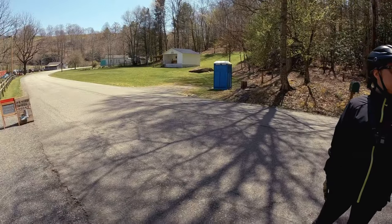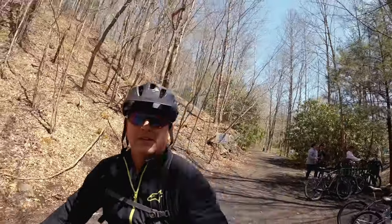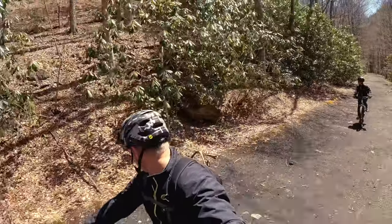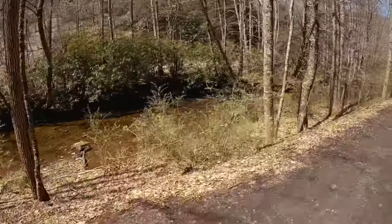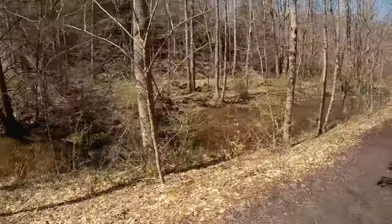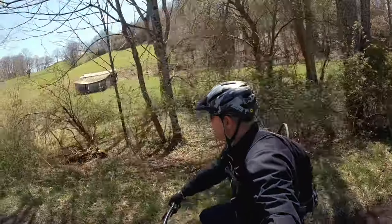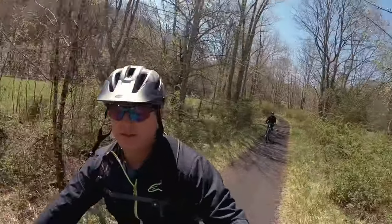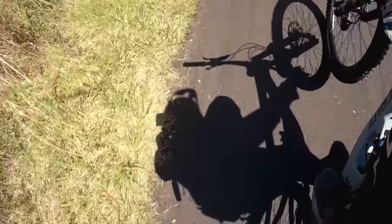There's an outhouse. Be good to e-bike up it. Somebody lost some water. The guy said yesterday he was catching brook trout and he caught a rainbow. So they do stock it. There's like some coal ash in the road here. I'm guessing that's what it is.